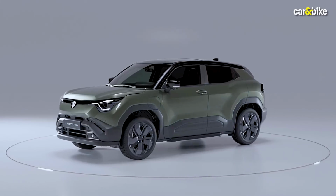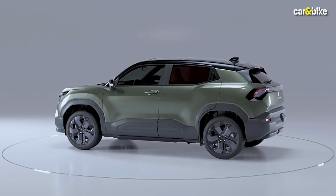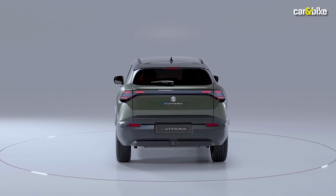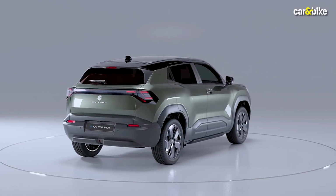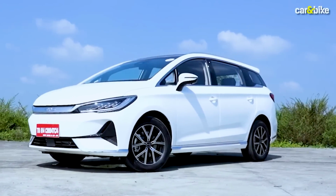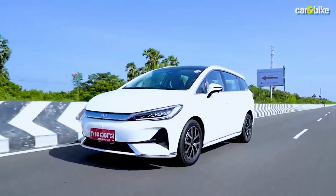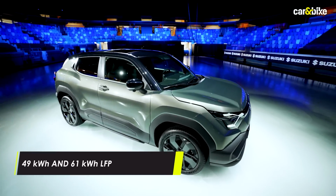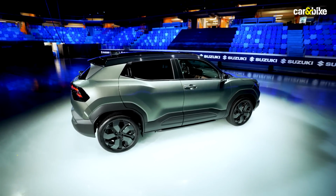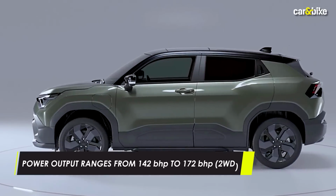The Vitara has two battery pack options, and both use LFP cells, which will reportedly be sourced from BYD. Now we know BYD makes some really impressive electric vehicles, and we just drove one recently, the E-Max 7 MPV, and if you'd like to watch our review of that, click on the pop-out banner now. But coming back to the E-Vitara, it will have two battery pack options, a 49 kWh unit and a 61 kWh unit, while the single motor 61 kWh variant has more power at 172 bhp.